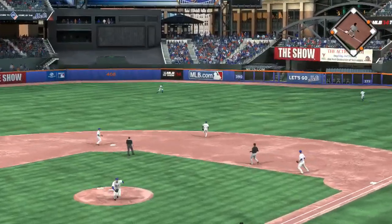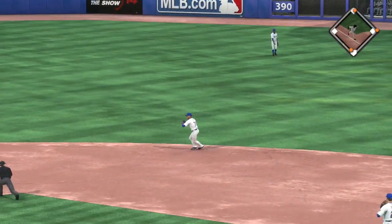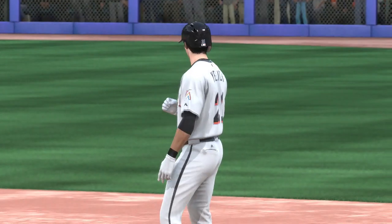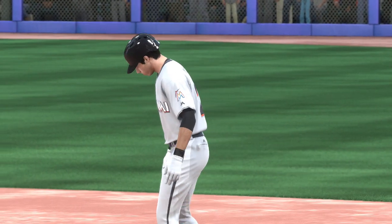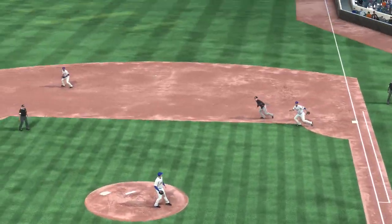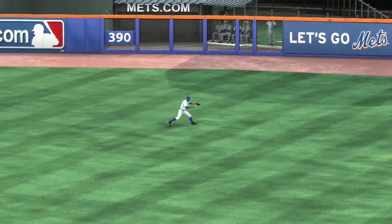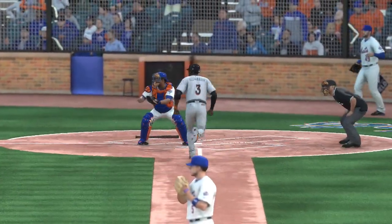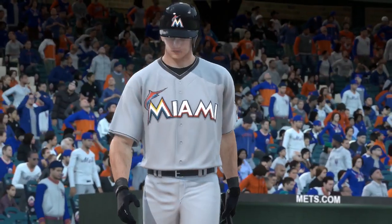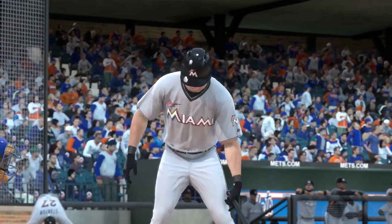Swing and a shot toward right center. And he's got himself a base hit. And the run will score as the Marlins have claimed the early 1-0 advantage. The batter, third baseman, Ed Lucas. Ed Lucas will stride in again. He struck out swinging his first time.